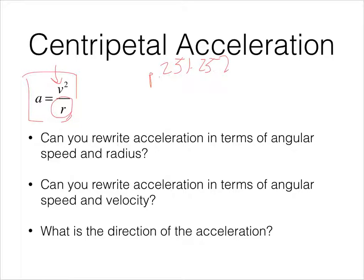Okay, so can we rewrite this acceleration in terms of the angular speed? Well, yes, because we know that our velocity is equal to the angular speed times the radius. So I can go ahead and put that in. So a equals omega r squared over radius, which, when I work it out, gives omega squared r. Okay? That's just another form, where acceleration is again related to our angular speed.